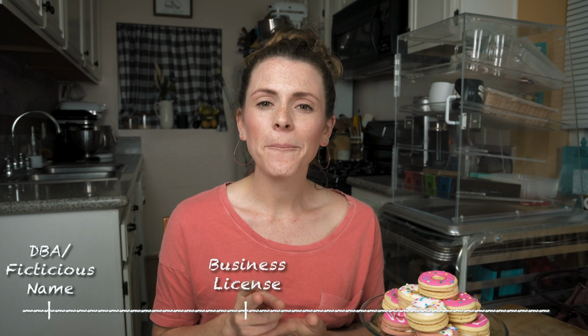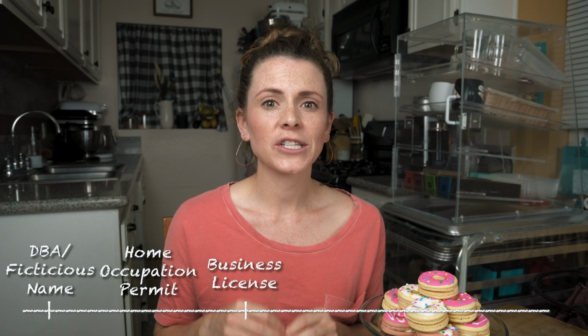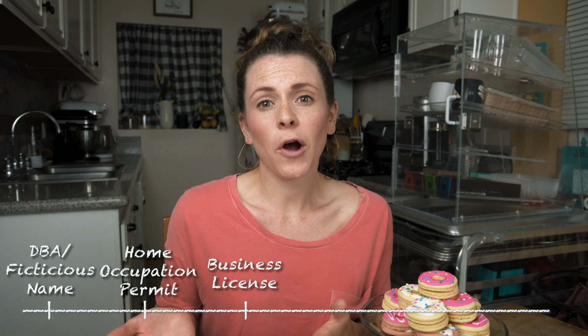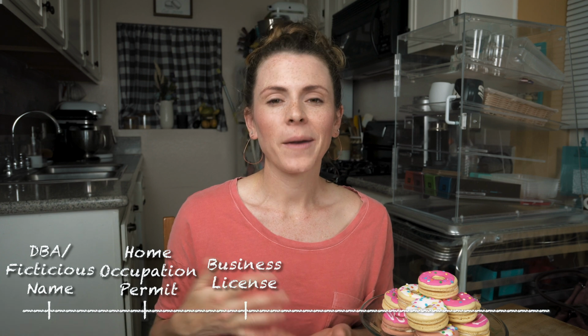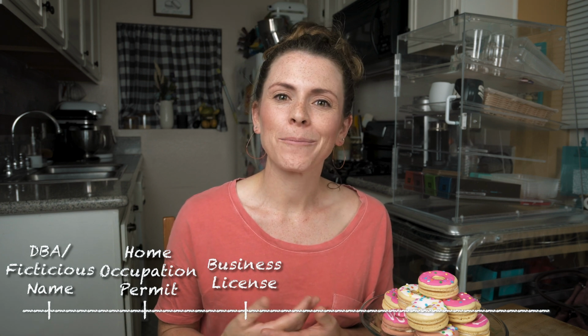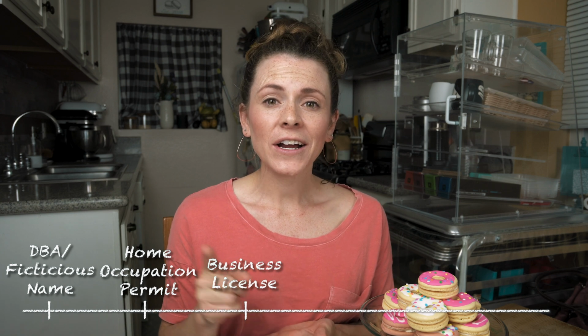So when you're getting a business license, in Pasadena, you also need a home occupation permit, allowing just your home to be your office and to use it as business. They make you pay another fee to have a permit for that. With that, if you're renting like we are, you have to get your landlord's permission as well.